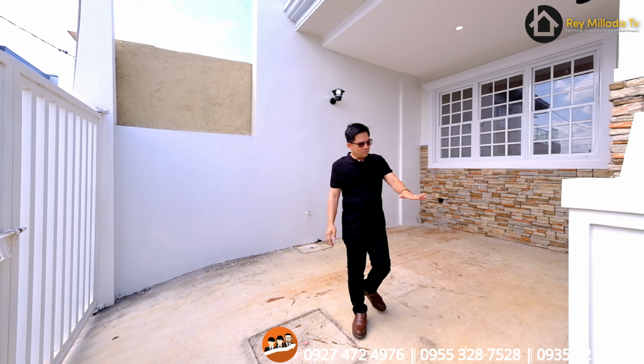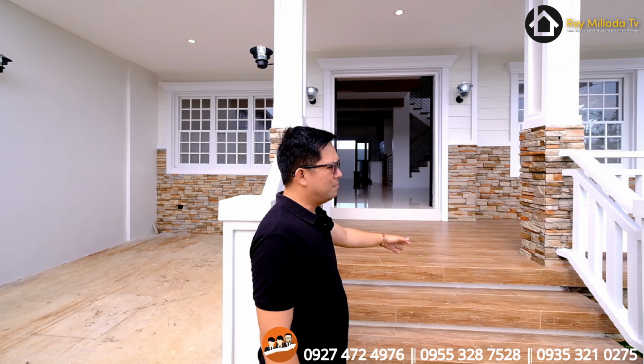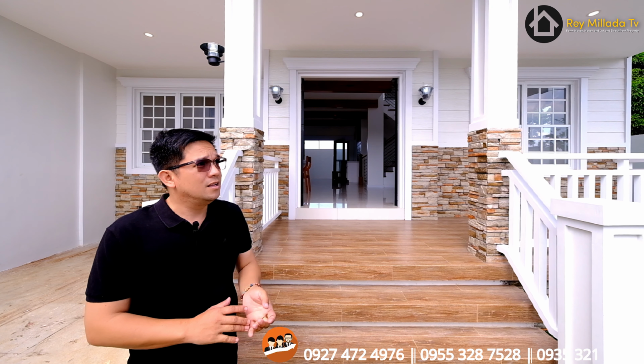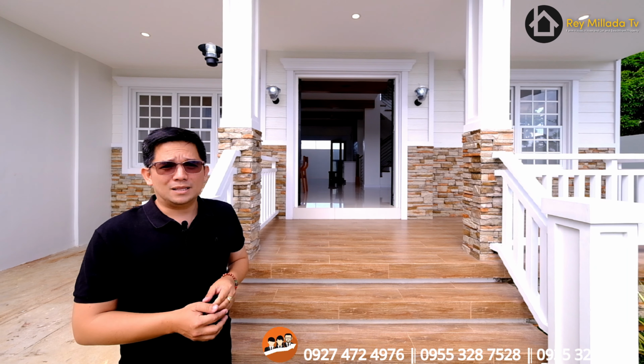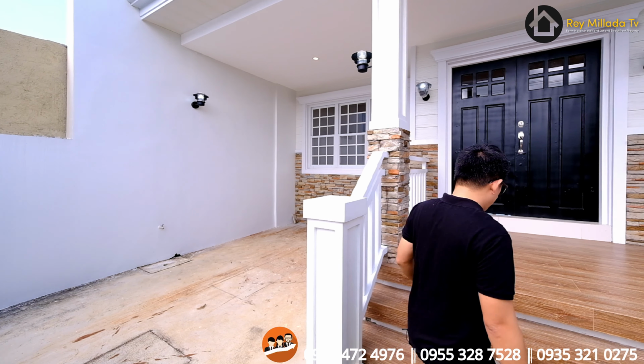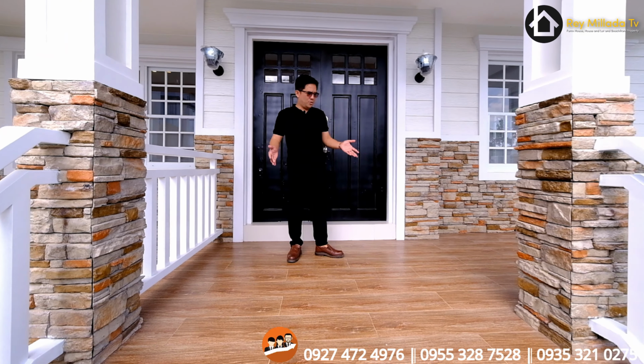Okay, as you can see also, ito yung pinaka front porch, elevated. By the way, no, na property na ito, nasa 500 meters above sea level. That's why napakalapit nito sa stratosphere. Malapit kayo sa clouds. Right, so climbing up and let us check out this front porch.